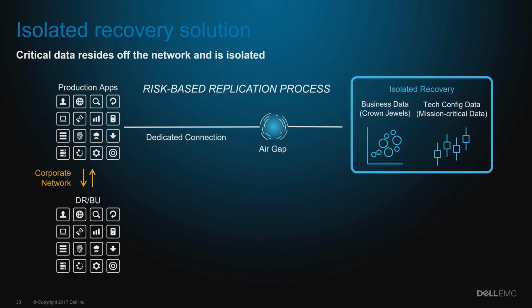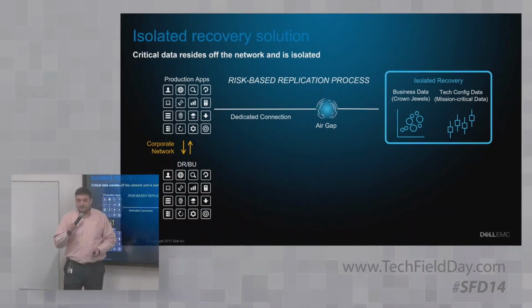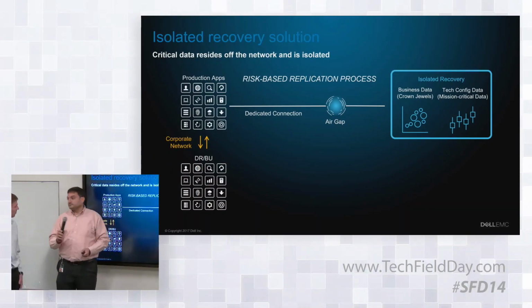So for this, I'm going to turn it over to Stefan, and he'll go into a little bit of the architecture of the solution. Thanks, Alex.